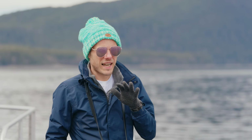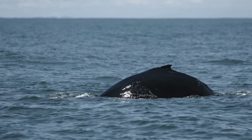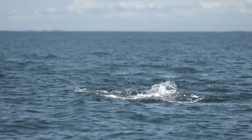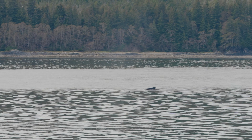We'd caught just a glimpse of them until they dived down and we weren't quick enough. So we're keeping our eyes peeled again for another spout. So they've just gone down to feed, so it'll probably be about 5 minutes until we see them again. And the guys on the boat have said that this one could pop up anywhere. It's been all over the place. So we're looking out for that spout.